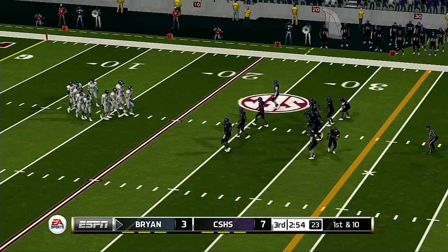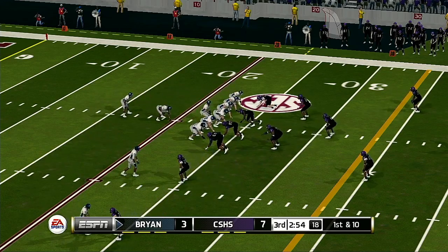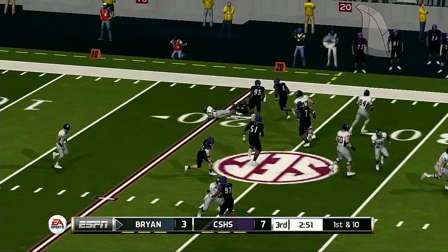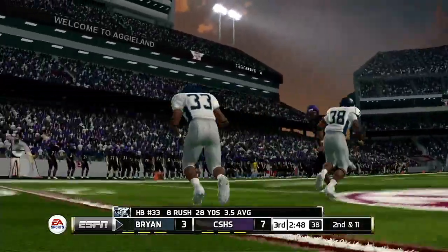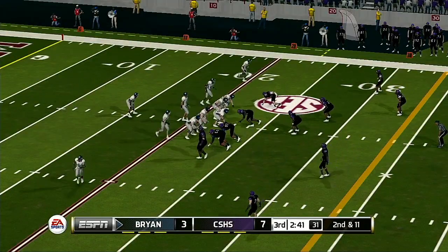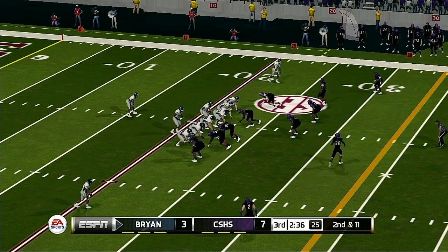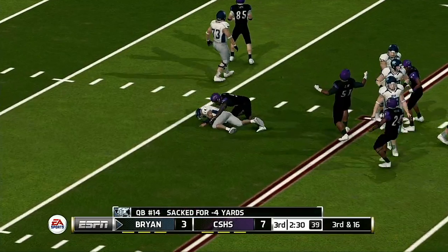There's still plenty of time to keep running their offense as usual here. I don't think they need to feel any anxiety about trailing. They bring him down in the backfield. Their own 22-yard line. It's second down. That's a great tackle at the 18.